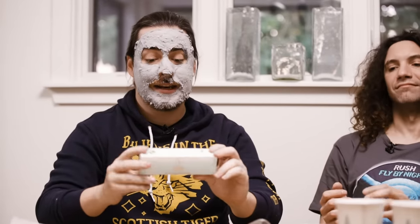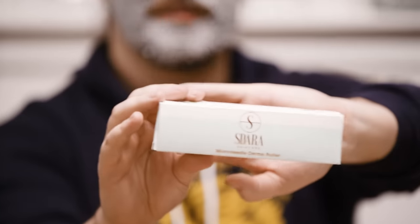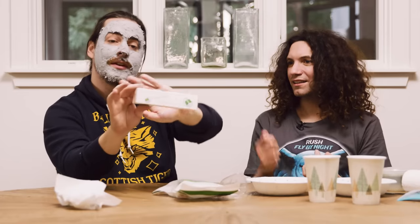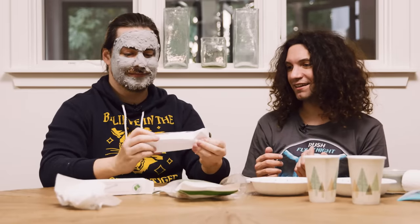So the next product is the micro... It smells like wet dog. It feels like it's getting in my eye. This is Sidara Microneedle Derma Roller. You can Derma see Roller? They give you a little preview. Like the little sharp things? I don't want that on my face. Well, too bad, because I didn't want this on my face. I would have rather done the goop than get cut up, man.